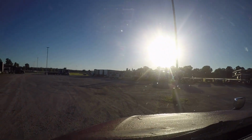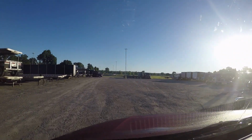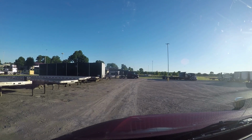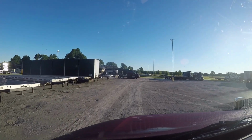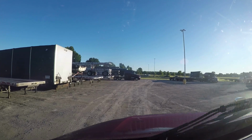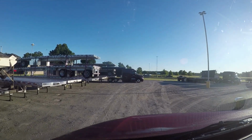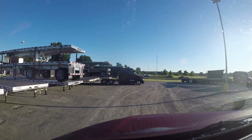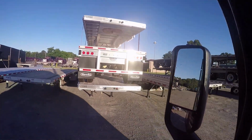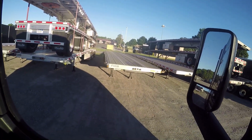All right, so as I make this turn, I'm looking for F14039. The 14 in that number means that it's a 2014 trailer. Well, it must be hiding pretty good. I don't see it. Okay, I see it coming up here on the left. Let me show you. See it right there? F14039. So I'm gonna hook up to that and then pull around to the supply barn.